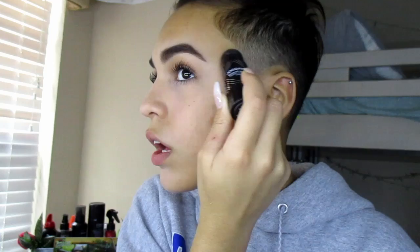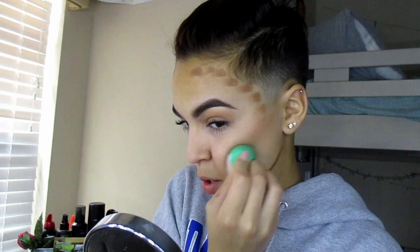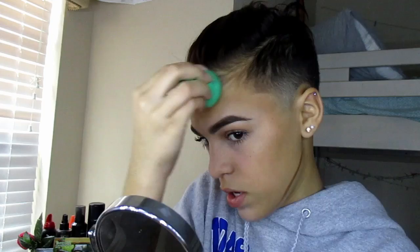Actually, no bronzer. I'm probably breaking so many rules right now, but this is such a warm shade and I love it. And to be honest, I have not put any type of powder around here, so technically, not breaking the rules, my man, no. I'm just pressing it in and pushing it up. My arm is cramping.